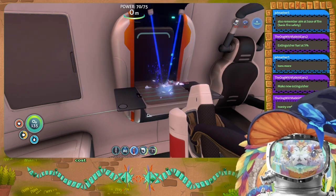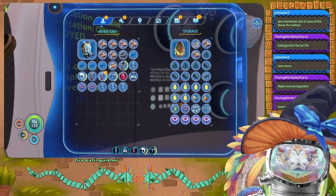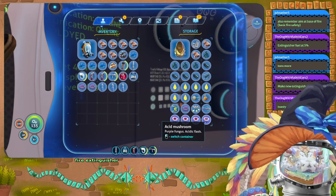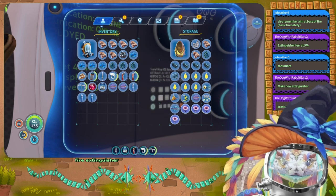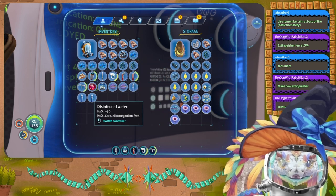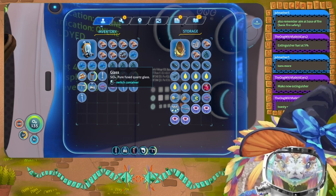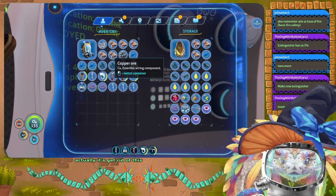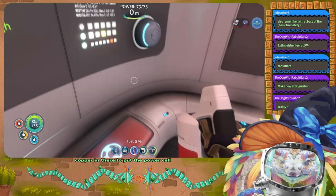Oh, it only costs titanium? Well, shit, I'll just make a bunch of fire extinguishers. I'll make one fire extinguisher. It's so much fucking water. Actually, let's get rid of this quartz and put the copper in there. We'll put the power cell in our other stuff.